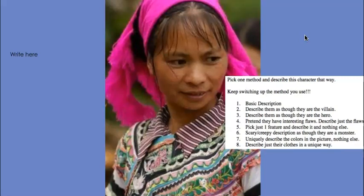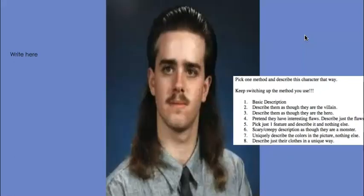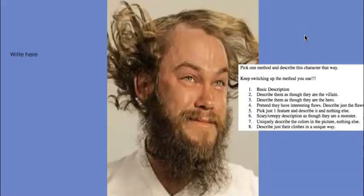Number 5 is the one to do if you want to impress me, because number 5 is the hardest. On number 5, let me get a different picture on this one. Number 5 says pick one feature, describe that one feature and nothing else for 2 whole sentences. So for example, maybe they have really cool looking nostrils or really interesting ears, which means, creatively, this is a challenge. You would have to describe just the ears and nothing else for 2 whole sentences in the most creative way you could. That's a challenge.